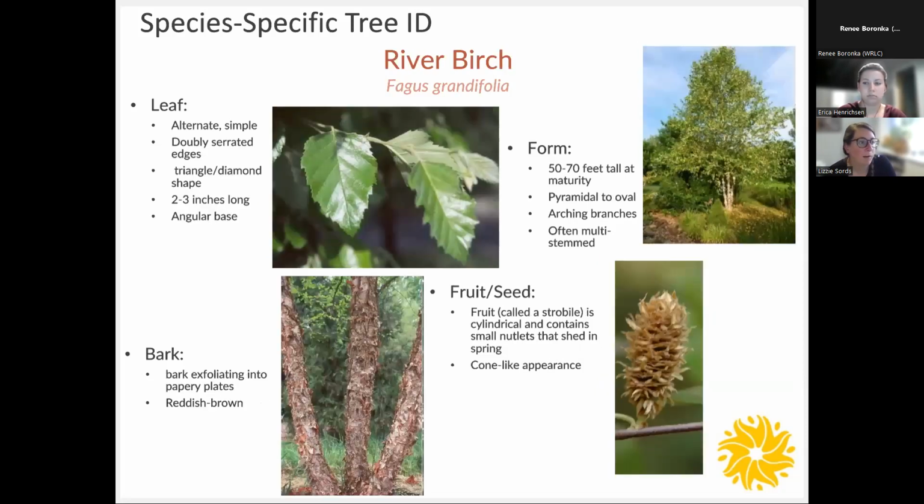We have our river birch. This is a tree that we're seeing planted a lot more in urban environments. Can often be multi-stemmed, but not always. The bark, when it's young, is reddish brown, and as the tree matures, the bark gets darker.